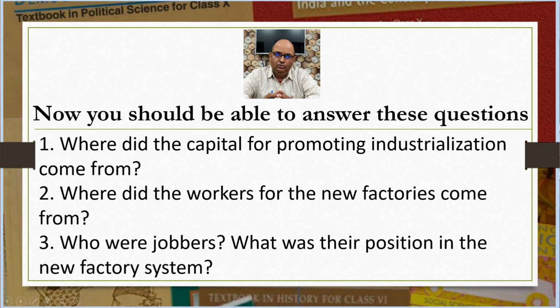With this, we finish the topic planned for the day. I hope you have understood the topic. Now let us see the question part. Try to learn by heart the factories that were set up and the year they were set up. They may be asked as 1-mark questions.